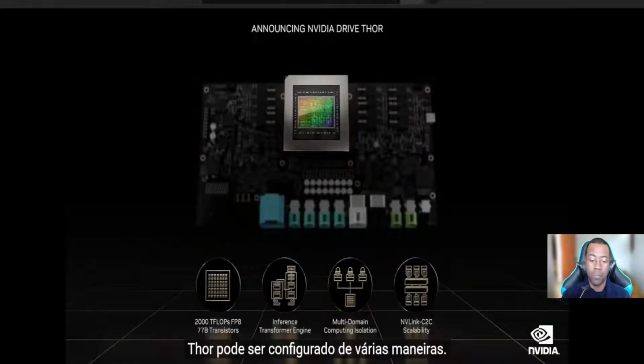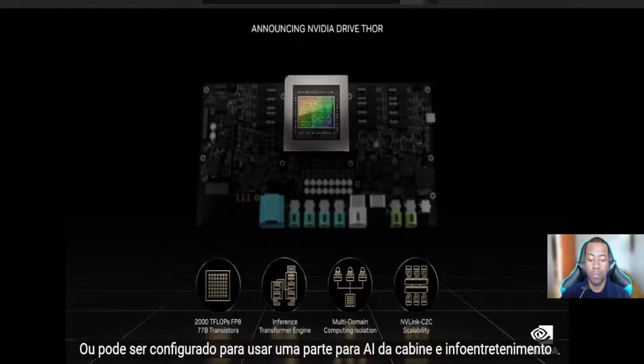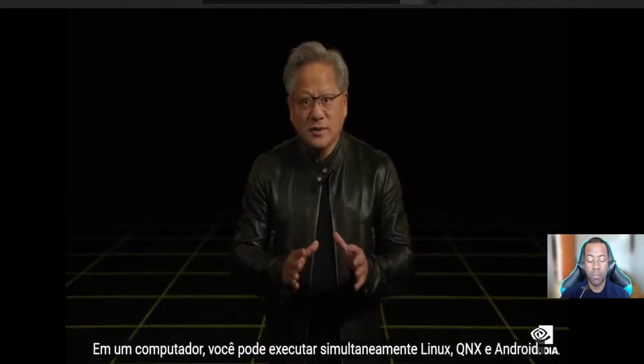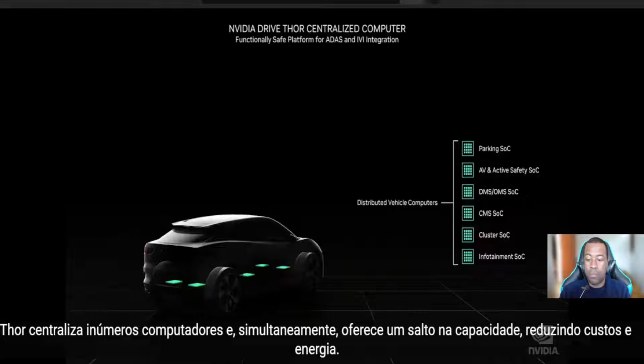Thor can be configured in multiple ways. It can dedicate all of its 2,000 TOPS and 2,000 teraflops to an autonomous driving pipeline, or it can be configured to use a portion for cabin AI and infotainment and a portion for driver assistance. Thor's multi-compute domain isolation lets concurrent time-critical processes run without interruption. On one computer, you can simultaneously run Linux, QNX, and Android. Thor centralizes numerous computers and simultaneously offers a leap in capability while reducing cost and power.